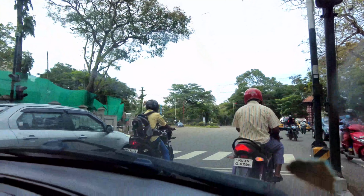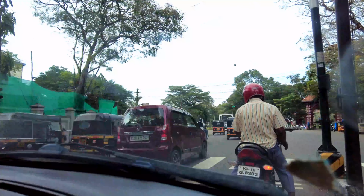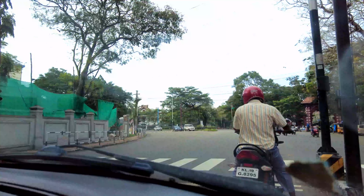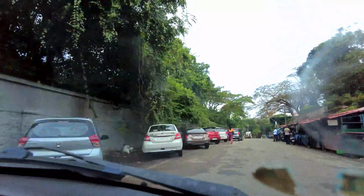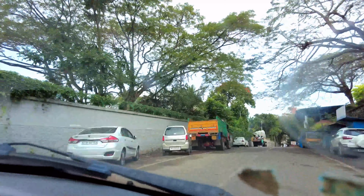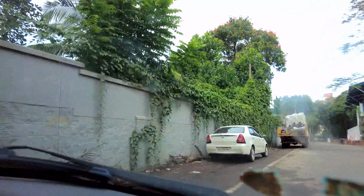Wow! We can see the gate now, but parking inside is costly, so we park on the side of Suri Gandhi Road for free. This road is beside Museum Police Station.